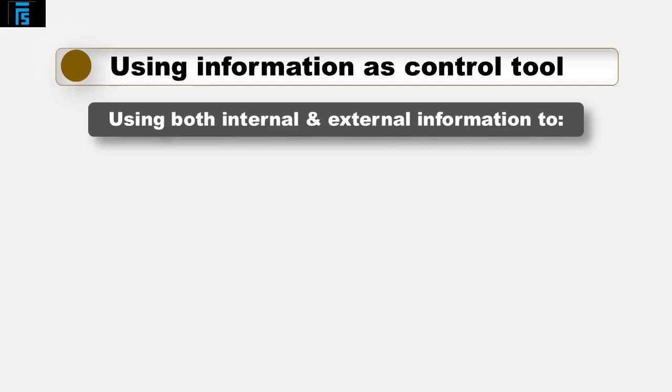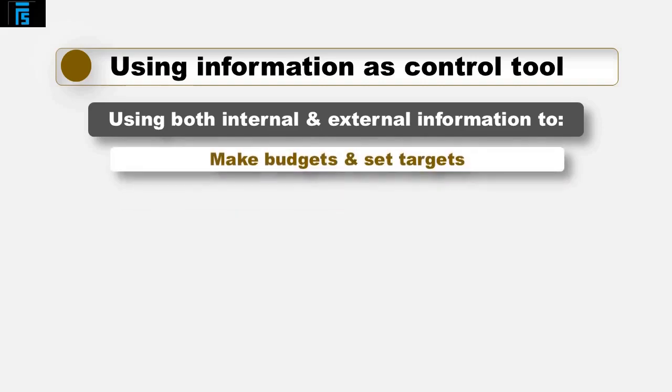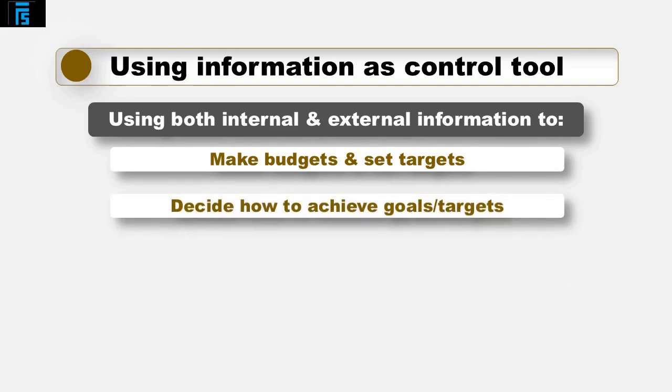The control process using internal and external information is as follows. Management review the previous month's sales volumes. This is internal information. And they decide to gain 3% more of the market share. Market share information was gotten from external sources. The management now decide how this goal is to be achieved.